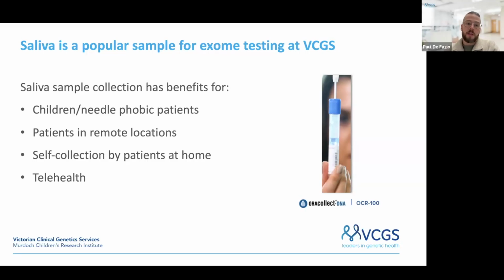It allows patients in remote locations to more easily collect samples. They may be quite far away from a collection center, so we can actually ship out a saliva collection kit to them, and they can send it back to us.